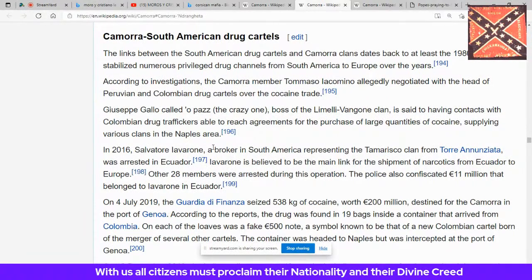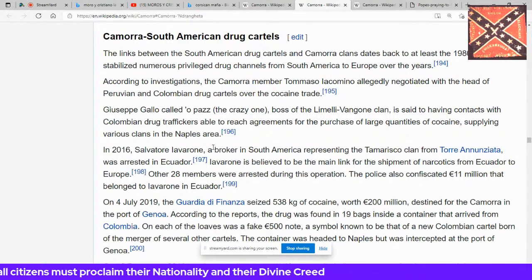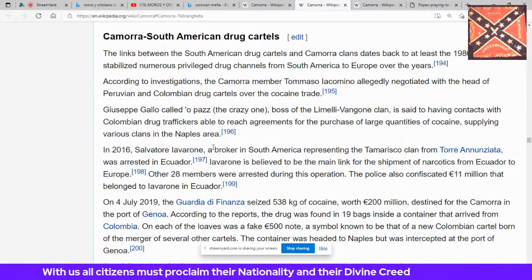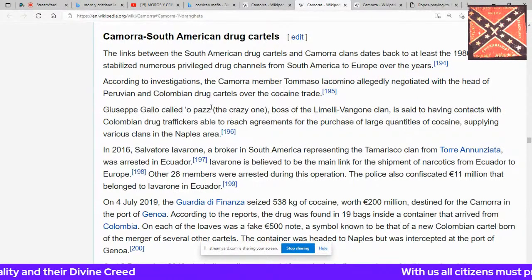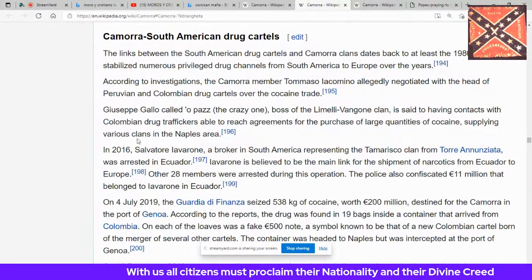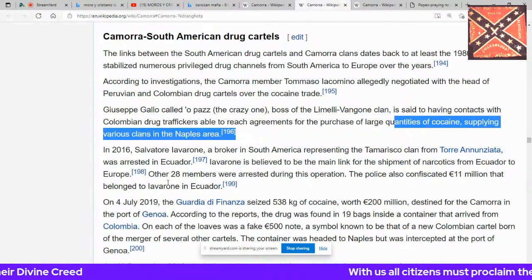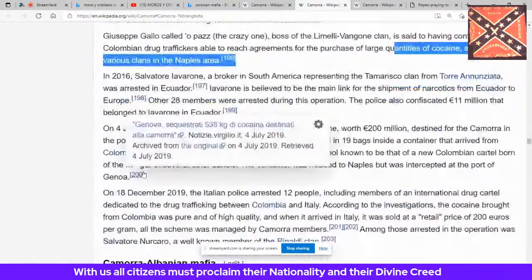According to the investigation, the Camorra member Tommaso La Camino allegedly negotiated with the head of Peruvian and Colombian drug cartels over the cocaine trade. Known as the crazy one, the boss of the Linea Van Gogh clan is said to have contacts with Colombian drug traffickers, able to reach agreements for the purchase of large quantities of cocaine, supplying various clans in the Naples area. That's in the Naples area.